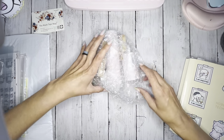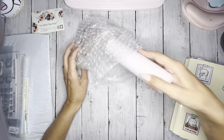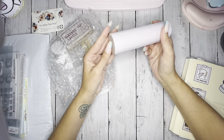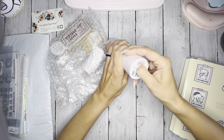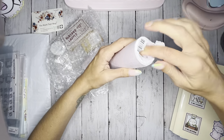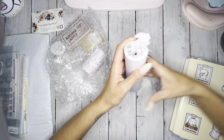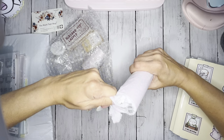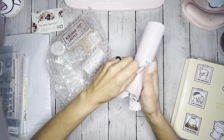Okay, so we're going to start with this. I got the 10-piece Savory Pastel Grid Washi Tape Set. I was really excited about this because I love grid washi. I really do. And I typically use just the white and black grid. But I saw this and I was like, ooh, I like these colors. So let's get this open.